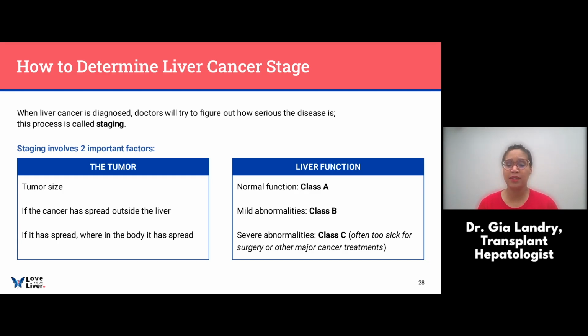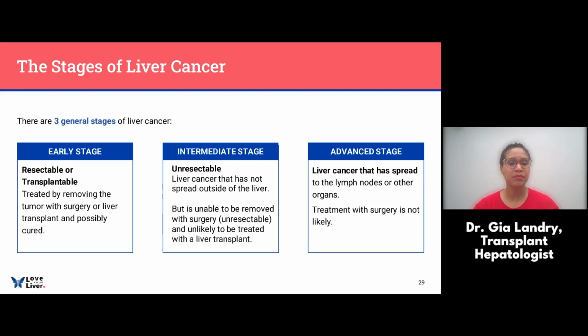Most of our treatments are really going to be for those who are class A, and maybe B, with the exception of people who get liver transplants, because certainly one of the main reasons for liver transplant is because the liver is not working. But another big indication for liver transplantation is liver cancer. So these are the three general stages of liver cancer. There's early stage, where it's resectable or transplantable, and that's what you want. If you're identified early, where there's not a lot of tumors, or the tumors are smaller in size, then if you don't have cirrhosis, or if your liver is functioning very well, you could just have the cancer removed by surgery. But I will tell you, most people don't have enough good liver left to have the cancer removed by surgery. Most people have to have a transplant. So they need the whole liver taken out, and then they get a whole new liver. And that's the best and most likely curable option.